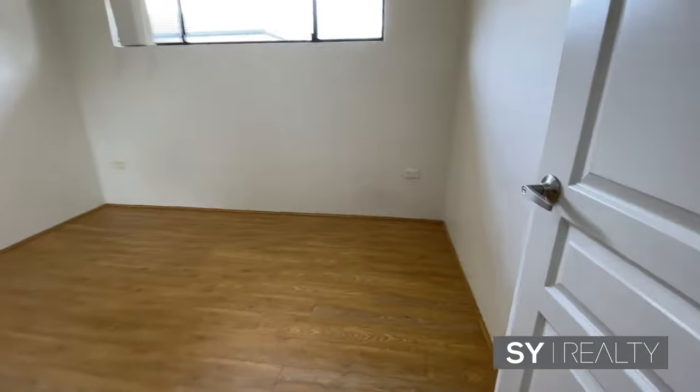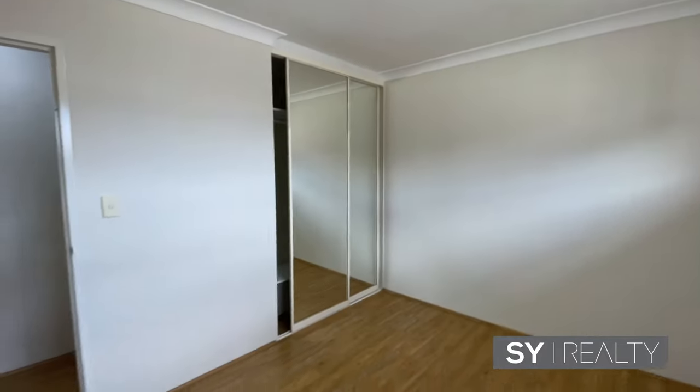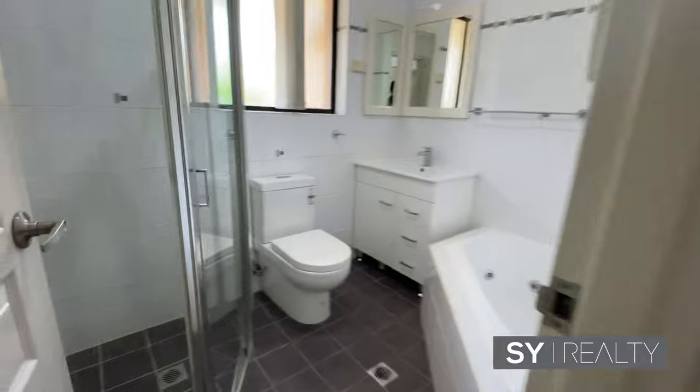Fourth room is very big as well. Aircon, and this is a spa in here.